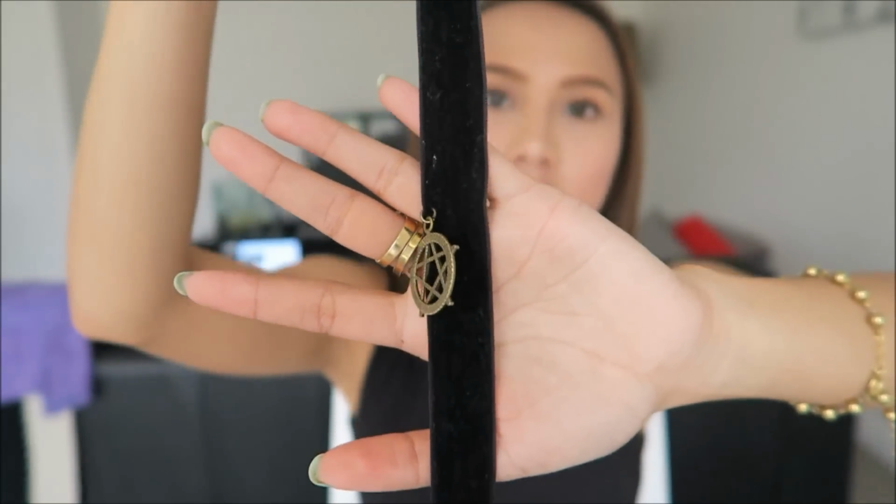So the first one I wore, oh my gosh, the weather is crazy right now. Hala. First choker is this one. Ito yung pinakaunang ginamit ko nung na-receive ko tong package na to. Looks like that. Meron nagsabi sa comments nung sinuot ko to sa vlog ko na that symbol is... I don't really remember. Pero I hope it's not a bad thing though. Kasi I will wear it. The chain is velvety and I like.